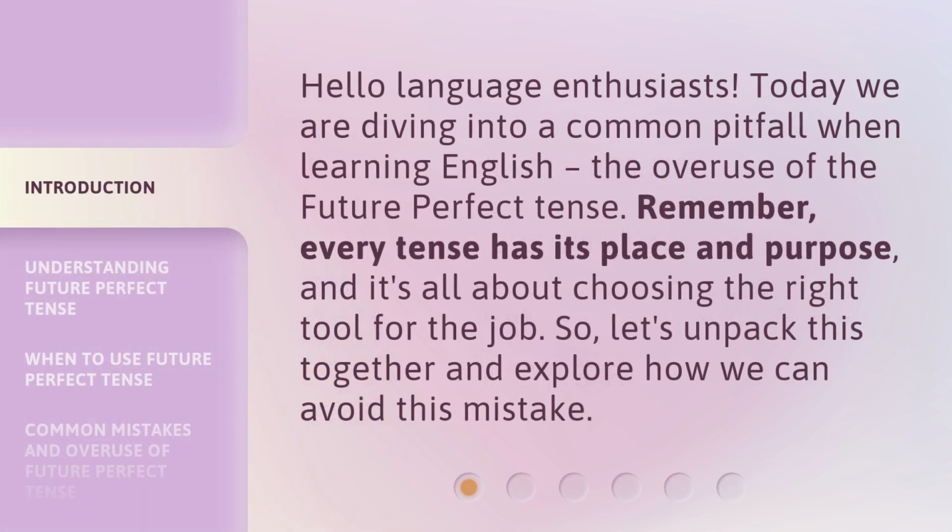Hello, language enthusiasts. Today we are diving into a common pitfall when learning English: the overuse of the future perfect tense. Remember, every tense has its place and purpose, and it's all about choosing the right tool for the job. So, let's unpack this together and explore how we can avoid this mistake.